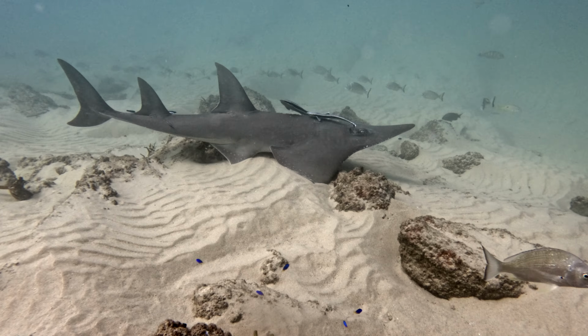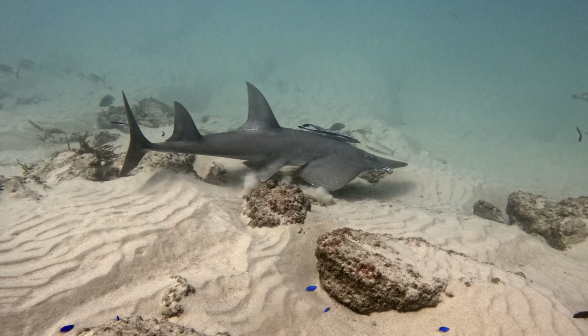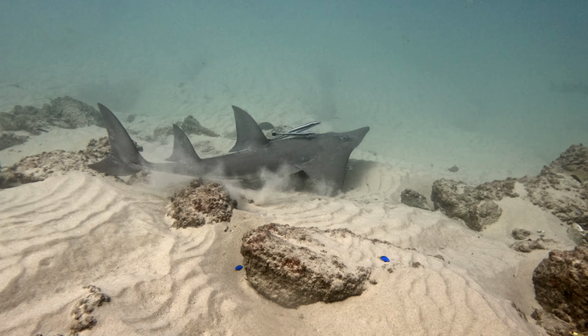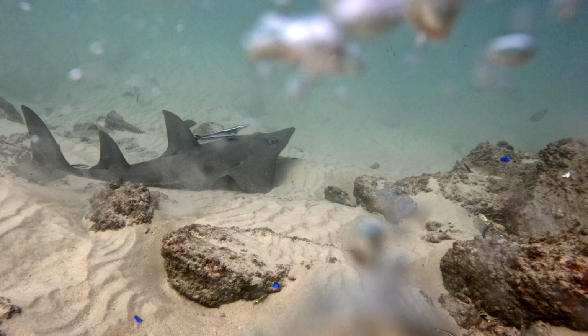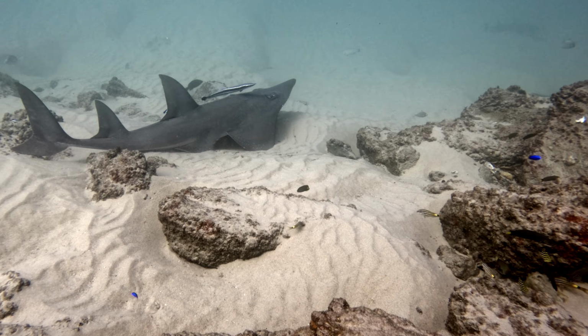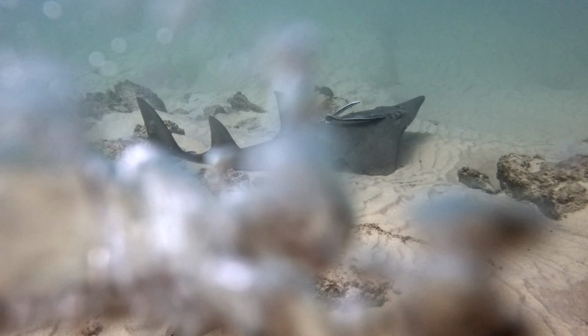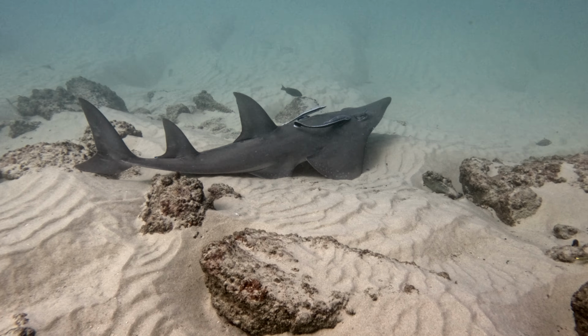The position it's in actually allows the current water to flow underneath, and I think they do this so that any kind of small creatures or mollusks or crabs or anything like that that come underneath them with the current is a food source for the rays.